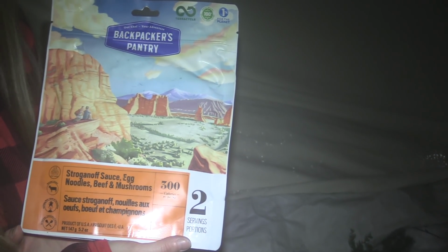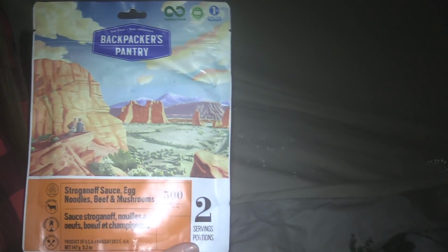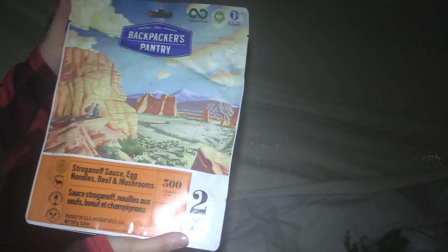So for dinner tonight, we have a couple of different Backpacker's Pantry meals. This one is beef stroganoff. Stroganoff sauce, egg noodles, beef, and mushrooms. Sounds pretty good. Never had it, so I'm excited to try it. The picture looks epic.